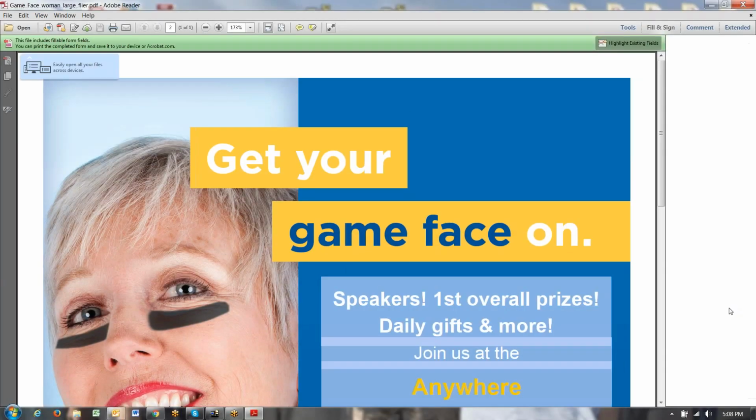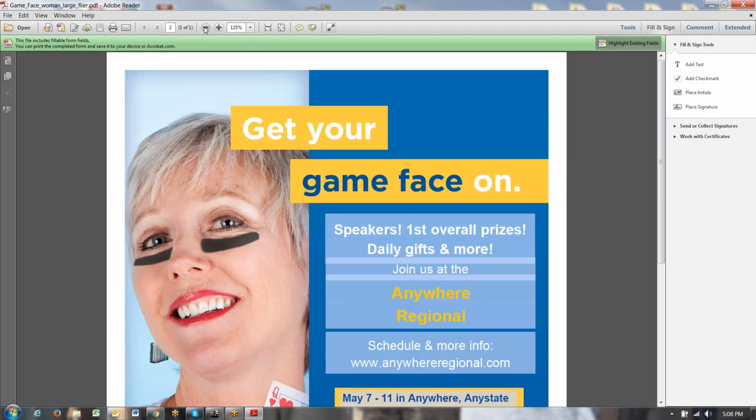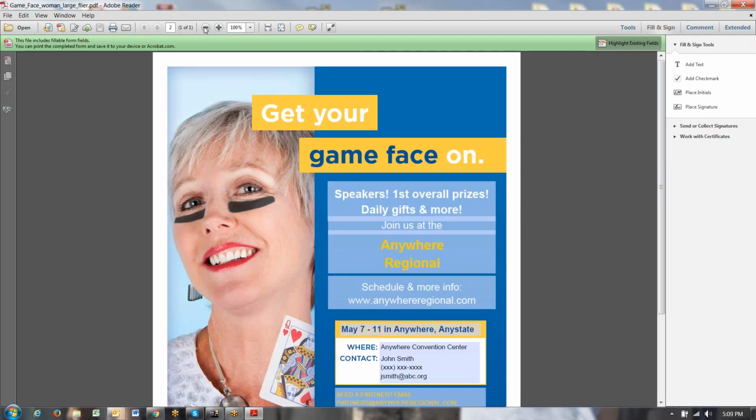and click it to open it up. Now this is opening up in Adobe Reader. You do need to have Adobe Reader in order to edit a PDF. If you don't already have it, it's a free download. You can Google Adobe Reader download and find it and download it to your computer. So you will need to get that in order to customize, but it is free.